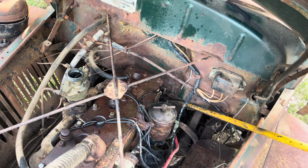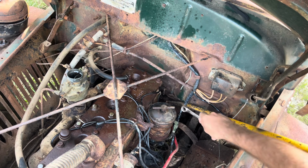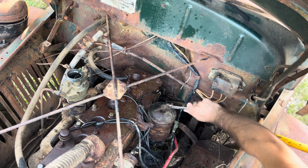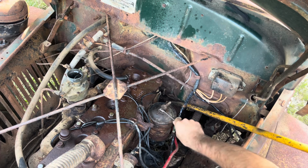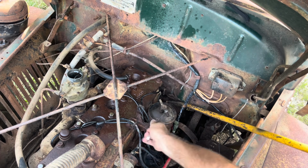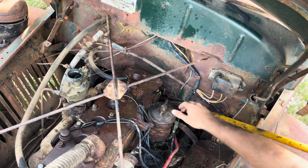We're gonna pop this oil filter cap off of here and just see what it looks like. We don't have one, but I'd really like to know if there's even one in here. Because if it's a roll of toilet paper like some people used, we don't want to run it with that in it.